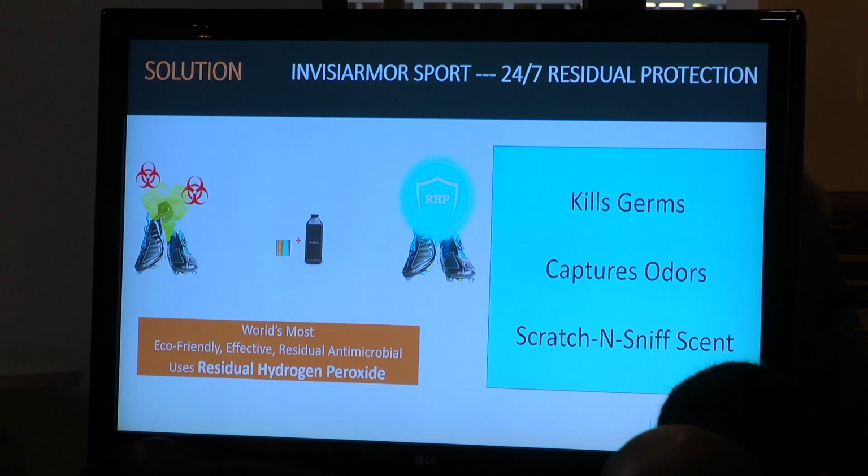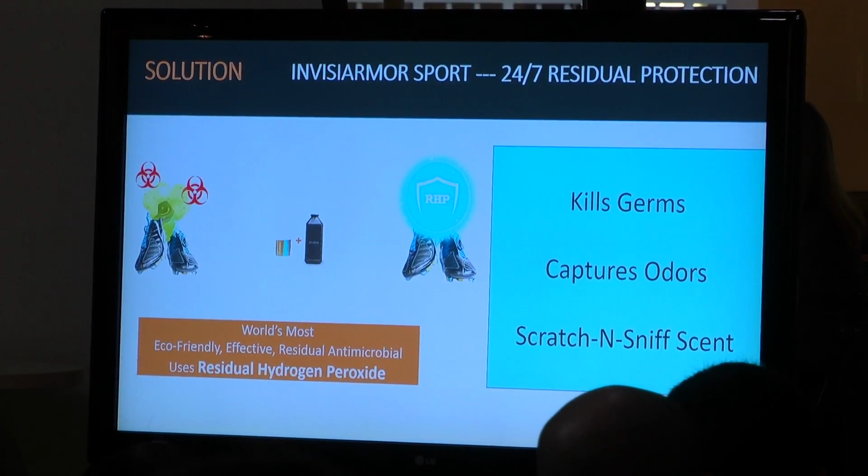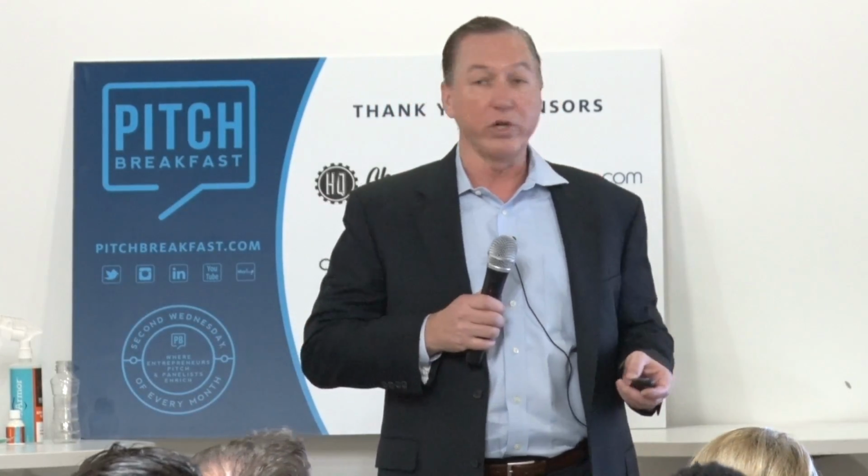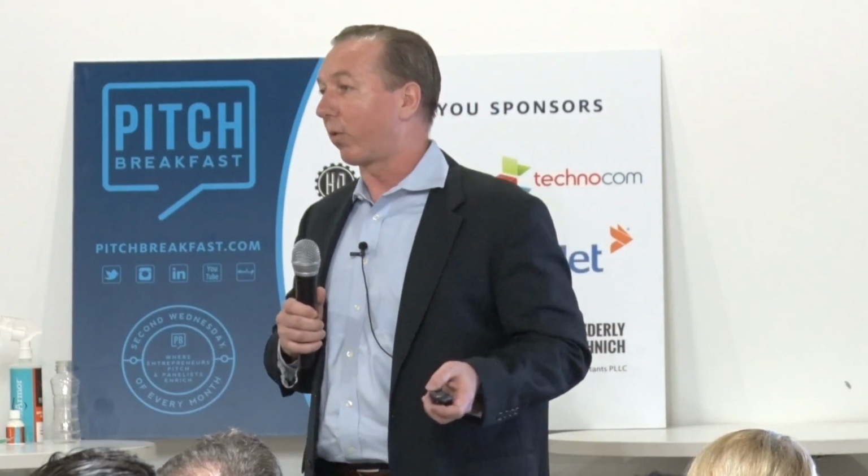So, there are three ways to address odor. You can kill the germs, you can capture the odor molecules, or you can mask the odor with scent technology. We're the only product in the world that we're aware of that does all three and actually makes the product residual. It's a treatment. It stays on your clothing, on your gear, on your shoes 24/7.